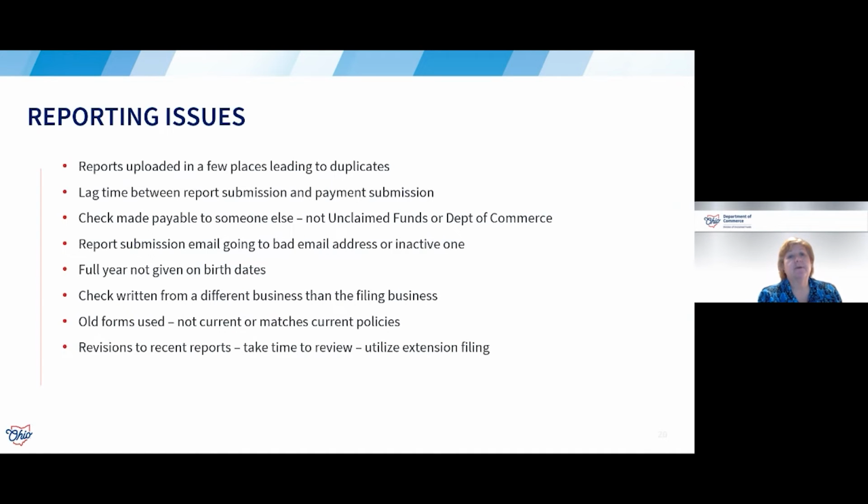The checks are written from a different business than the filing business. If you're not noting what the filing company's FEIN number is or giving us support with the check, then we really need to know what business this belongs to. We have quite a few people that have a reporting agent paying for it. Their address is very different from the filing business it belongs to. So if you're just sending a check, make sure you put the filing business FEIN number on the check or attach a copy of the submission.